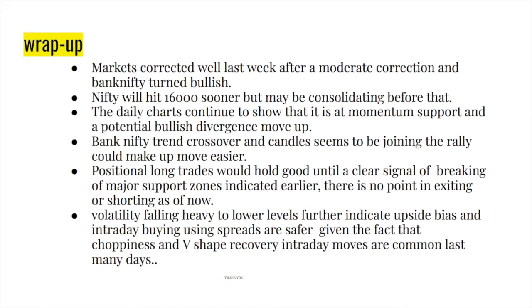So the wrap up is that markets corrected last week after a moderate previous week's correction, and BankNifty has turned bullish. The Nifty will hit 16,000 for sure, right? But it's consolidating just before that. The daily chart is showing that there is bullish momentum. Momentum bullish divergences are also seen, which is very positive. The most important thing is the BankNifty trend has crossed over to bullish zones, because that was what was lacking and holding the Nifty to consolidate, not to move up. Right. So now that it has joined the rally, it's a very positive thing.